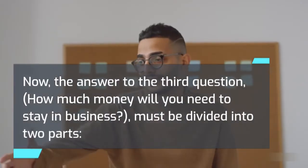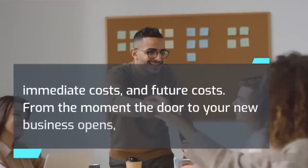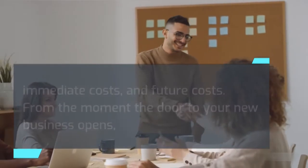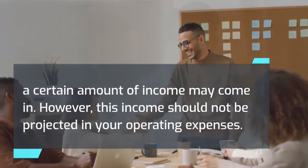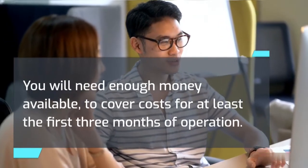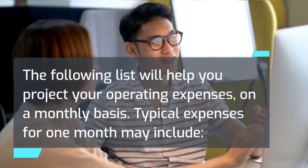Now, the answer to the third question, how much money will you need to stay in business, must be divided into 2 parts: immediate costs, and future costs. From the moment the door to your new business opens, a certain amount of income may come in. However, this income should not be projected in your operating expenses. You will need enough money available to cover costs for at least the first 3 months of operation. The following list will help you project your operating expenses on a monthly basis.